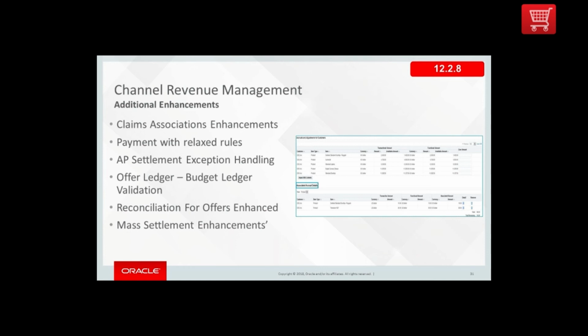Some of the additional enhancements we've done: claims associations enhancements, making it easier for you to associate the dollars when you're trying to pay out a promotional claim or collect a promotional claim. Giving you relaxed rules for the payment, giving you settlement exception handling so that when a claim is processed through accounts payable and something happens in accounts payable, you can reverse all of that transaction.